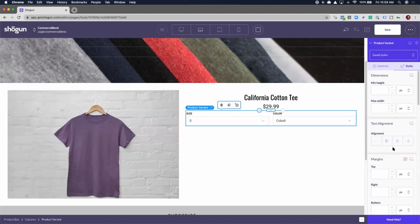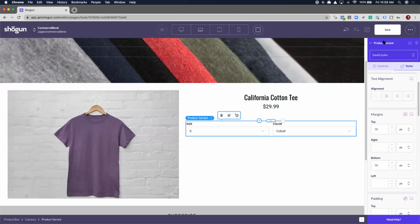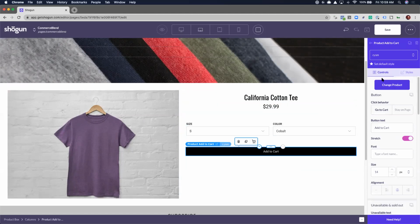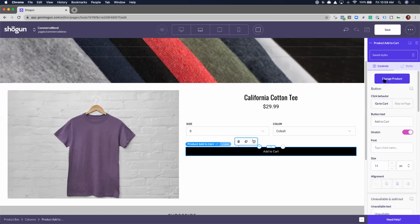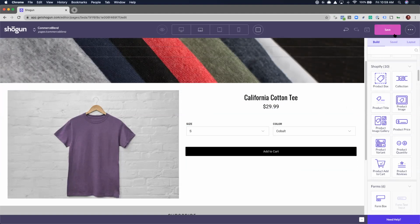And then just to make sure that we're using a good amount of space on that right column, I'm going to go ahead and add margin to this right side over here. And with that margin, now I'm able to add a product add to cart button. And so this add to cart button has already been styled. So we have a default styling element here, which I'll go into a little bit more depth into in a minute. And we've now created a fully shoppable page in Shogun.